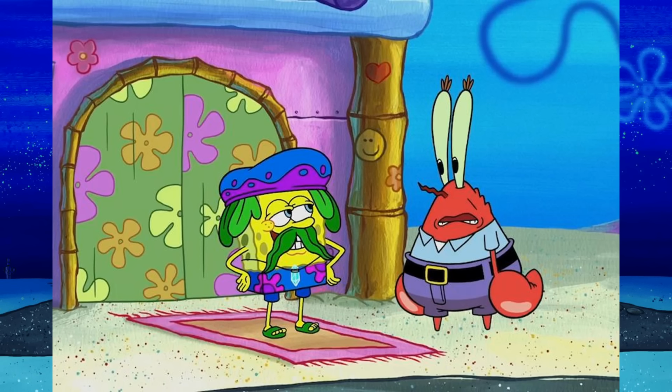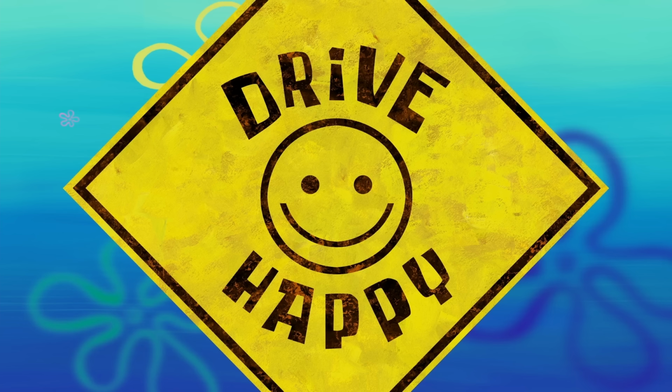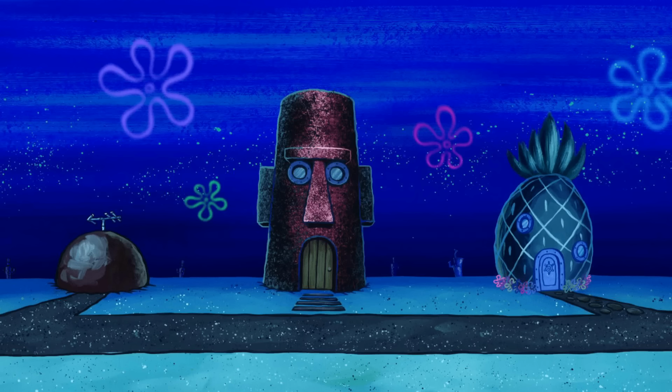But then if we jump very much forward all the way to Season 11, we can see two things. One, the show is not as good anymore, and two, there is another episode where SpongeBob gets a car. In Drive Happy, he doesn't get his license, but instead a self-driving car, which doesn't require a license. And where does he park his car?